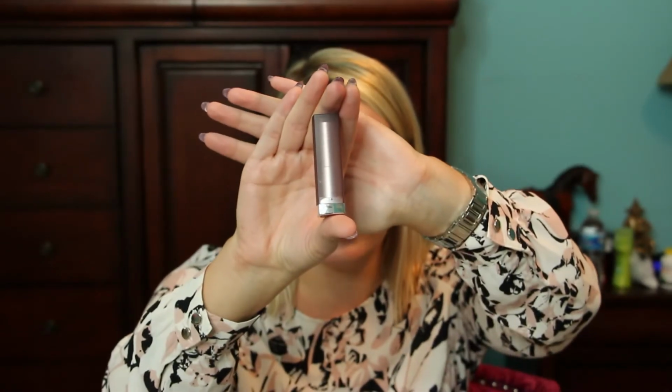The last few things that I got from Target are three lip products, and the first one is from the new Maybelline matte line. I got the color 670 in Ravishing Rose. Let's just look at the packaging real fast. I absolutely love this packaging. It's like a steel colored purple. It's really cool, and I love that it's matte. It's a lot different from their other lines, like the Vivid line and the Buffs line. I really like this. But the color looks like this.